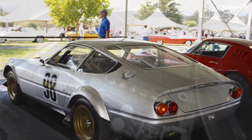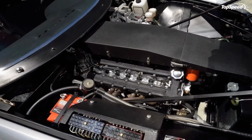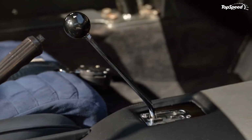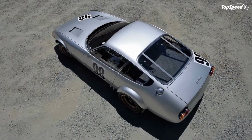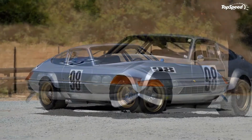Production of the Ferrari GTB 4 lasted between 1968 and 1973, with 1,284 total units built. Meanwhile, the GTS 4 was produced between 1971 and 1973, with just 122 units built. The grand total for all Daytonas comes to 1,406 units.